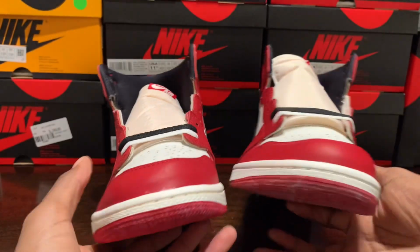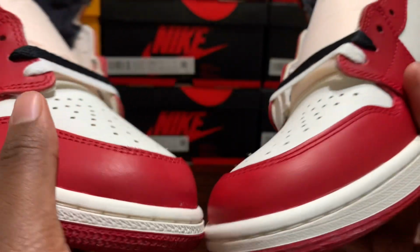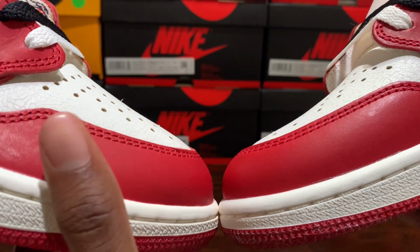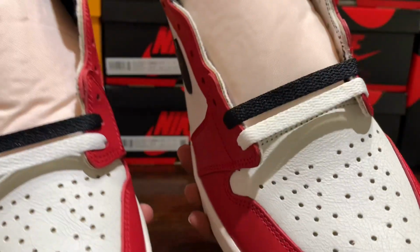Okay, let's look at that toe box height. Looks about the same toe box height. So they did get the toe box down. Does come with both laces.